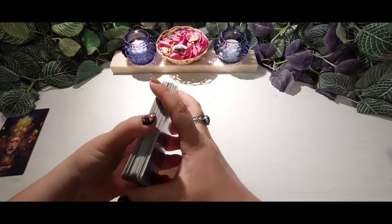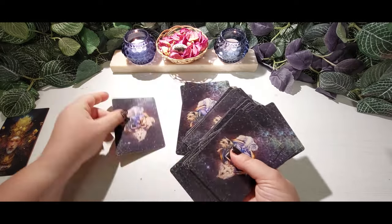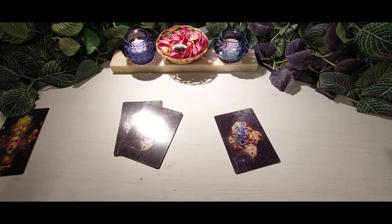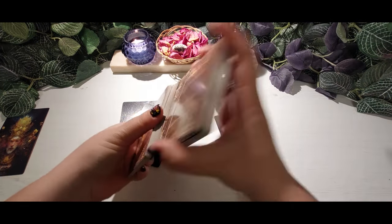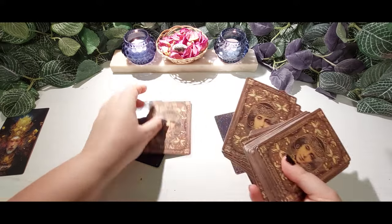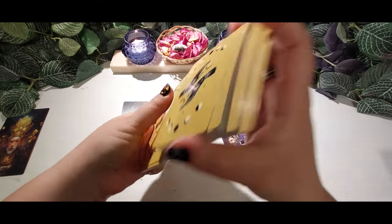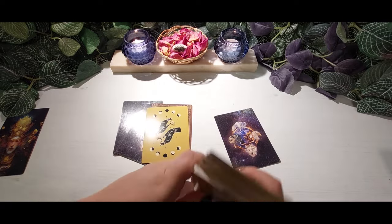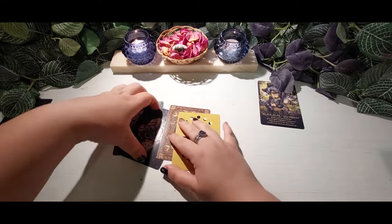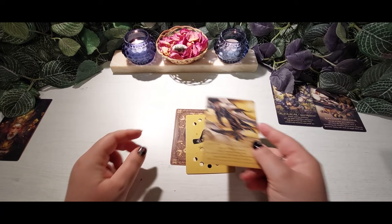Spirit, tell me about pile number three, the people who chose the rhodochrosite. What is their future spouse's physical appearance? Spirit, what is pile number three's future spouse's physical appearance? Okay. Black Bear, Guardian. Raccoon, Inventor. Goose, Inner Knowing.